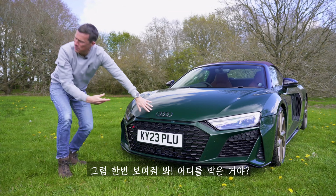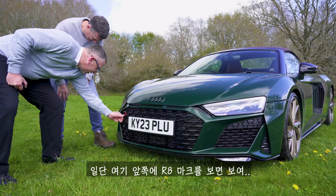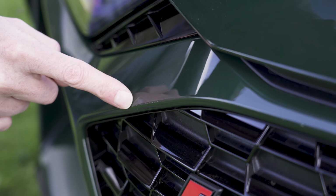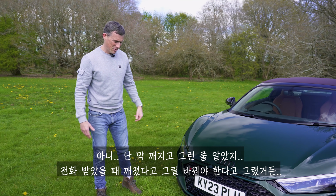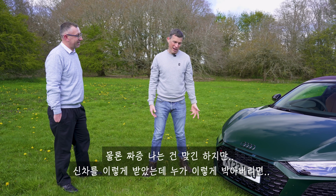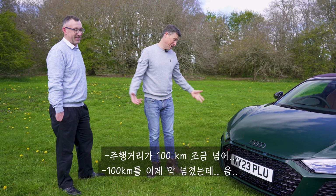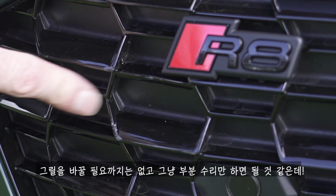Go on, show me the damage. Where is the actual damage? Well, the fact it's an R8, you look at the R8 badge. It's just there. Oh, yeah. I thought it was cracked or something. Like the phone call they gave me, it was like cracked, it might need a new grille, blah, blah, blah. That's nothing. I mean, it is annoying, right? Brand new car, just been delivered, and someone does that to it. 64 miles on the clock, but you know, these things happen. I don't think it needs a new grille. I reckon a smart repair will do that.